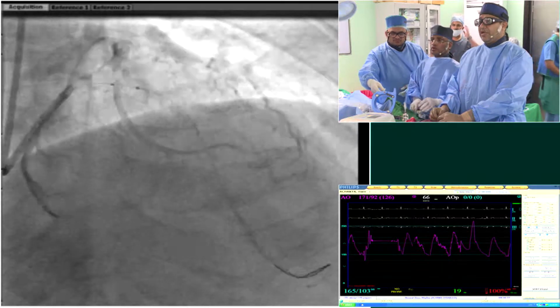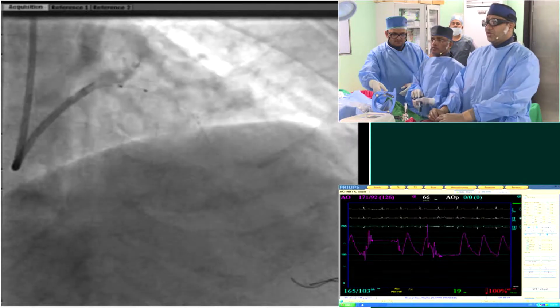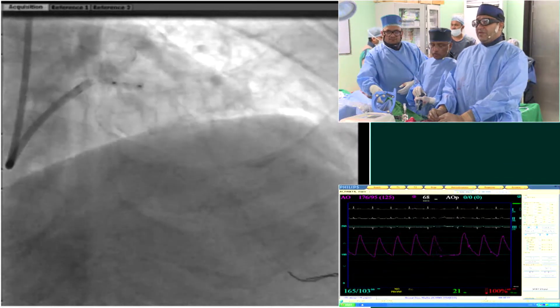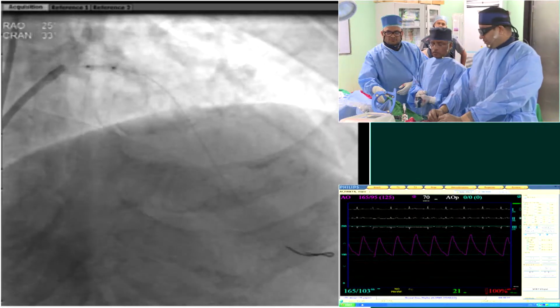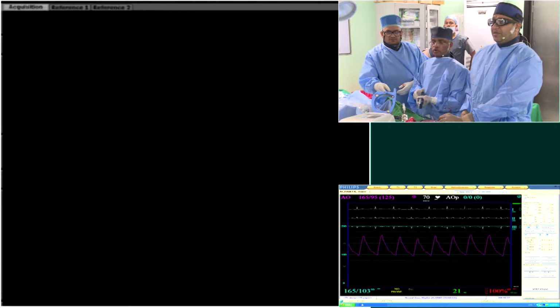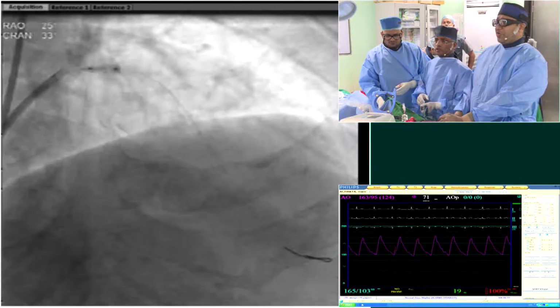We'll go here, slightly back. So we have a 3.0 Flextome 6 at that position now. I think that's somewhat a good sign that a 3.0 Flextome went, at least your stent will go. The question remains whether it will expand or not. That's most important, right? Because we don't want to give them a suboptimal result in the ostial LAD.